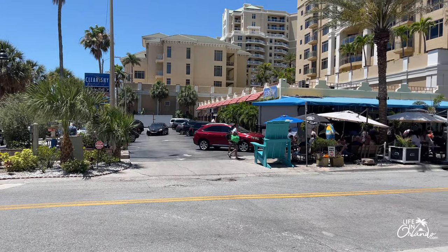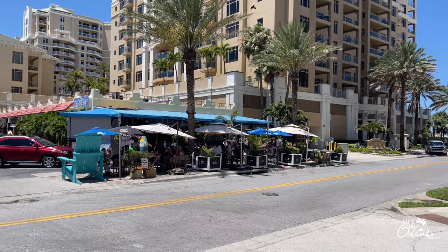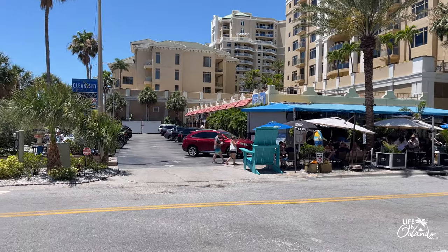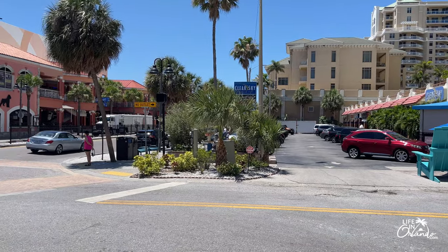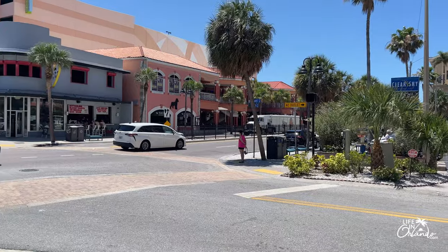So as you can see, starting right here at SandPearl, we have over here one of my favorite restaurants. This is a great brunch spot. It's called Clear Sky. If you're here and you want to hit brunch or breakfast, this is a great spot. We're going to walk all the way down to the end of Clearwater Beach to Opal Sands, and that is a mile, so just hang tight with me here.